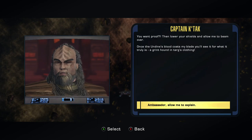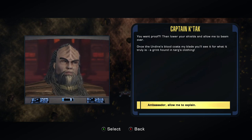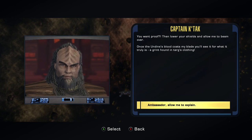Not without proof, Katak. You want proof? Then lower your shields and allow me to beam over. Once the Undine's blood coats my blade, you'll see it for what it truly is. A grint hound in Tark's clothing. Ambassador, allow me to explain.